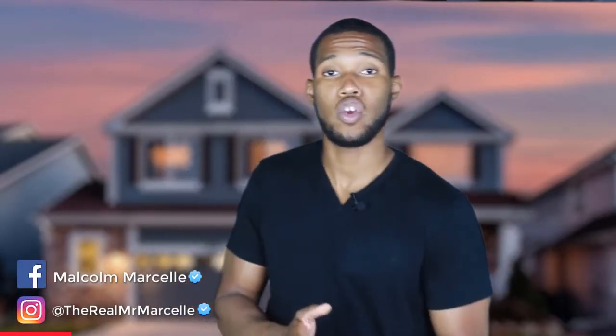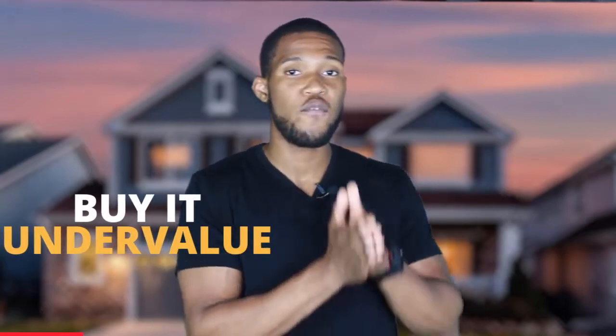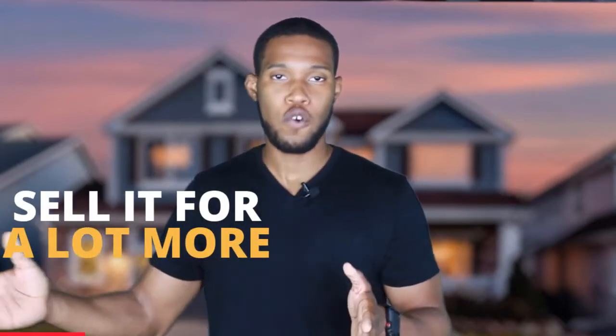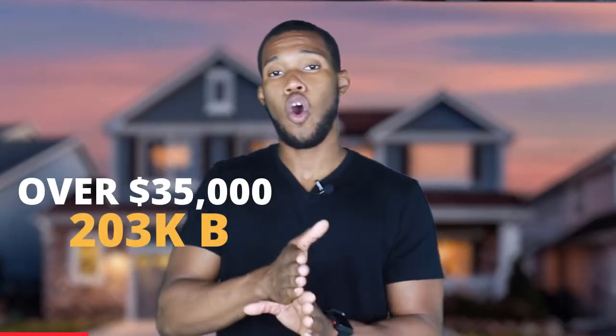Now, the idea is, when you put this $35,000 in the property, you want it to equate to a lot more because you're forcing the appreciation because you're making it better. So that's going to increase the appreciation. And then 2, the comps in the area are going to show that the house is worth more. So you're buying something undervalued that needs work, fixing it up, and then selling it for a lot more. That's A. Now, 203K B loan is anything over $35,000.